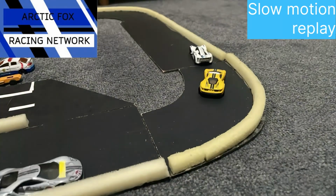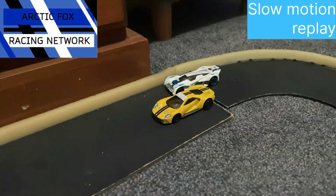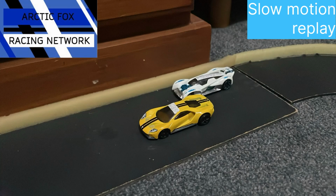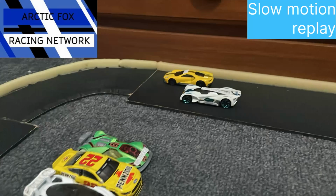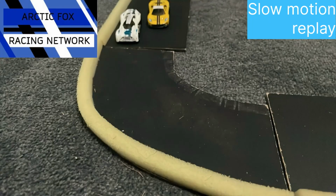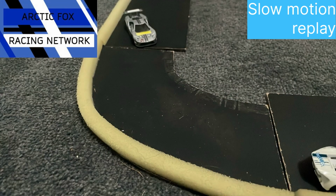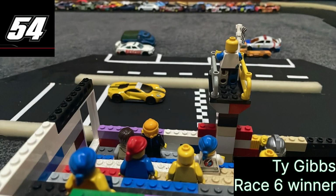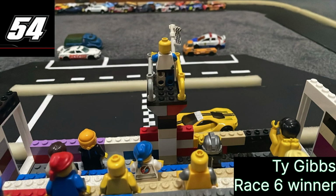Coming into turn number 1, Ty Gibbs takes an aggressive high line, and he was able to use that momentum to make a late dive bomb to the inside of Shane Van Gisbergen in turn number 2. As we take a look at the turn 3 incident, Shane Van Gisbergen dove back to the inside of Ty Gibbs. He overdrove the exit of turn number 3, and that was just enough to give Ty Gibbs the inside lane advantage to help him to his first career NASCAR Hot Wheels Cup Series win. And with this, he will join the other 5 drivers in the 2024 NASCAR Hot Wheels Cup Series playoffs. Congratulations to the 54 driver.